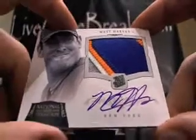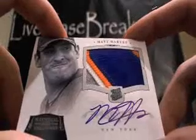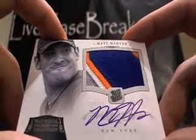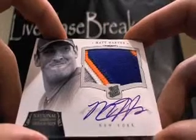47 of 99. How's that number down to 99? Color patch. There's gray, there's white, there's orange, and there's blue. On card auto of Matt Harvey. That is sick. That's one of the best patches I've seen.